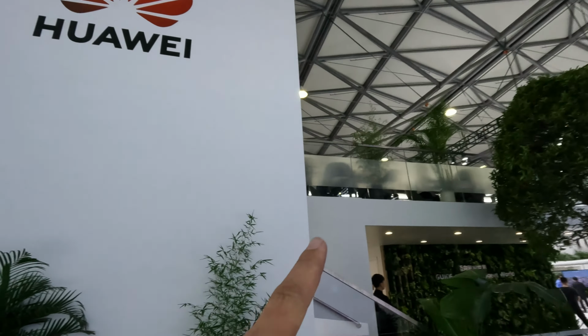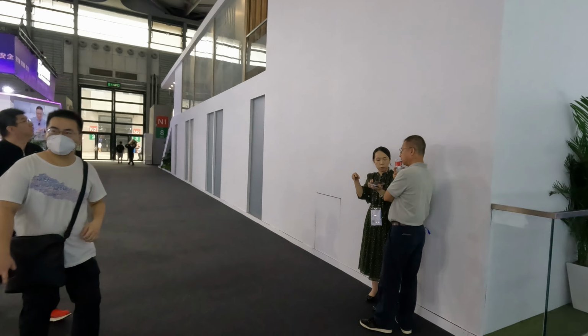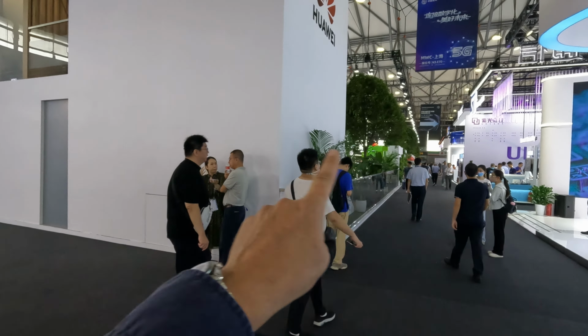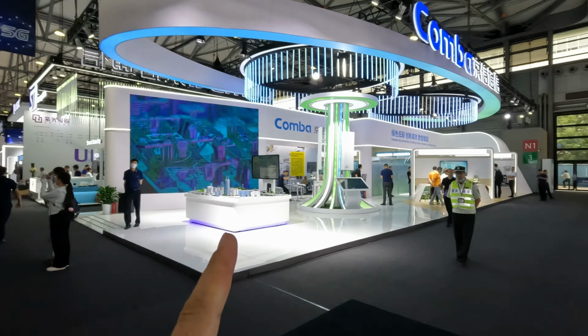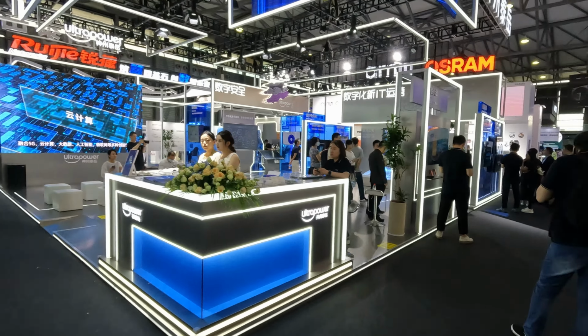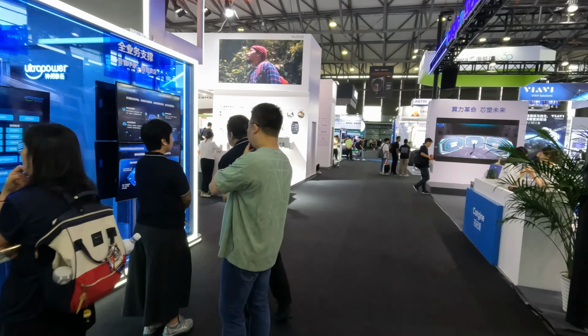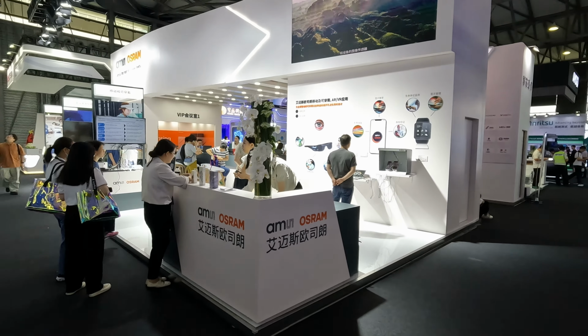There you go, that's the VIP, special VIP section, and that's the end of just the Huawei stand. So very, very large stand there. We had China Unicom up at the front there. We've got a company called Comba. I'm not recognizing many of these names. I'll just show you around as usual, rather than getting into real intricate technical details.